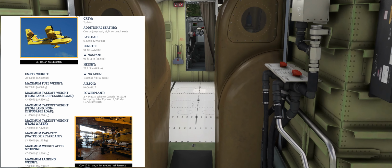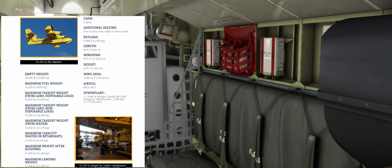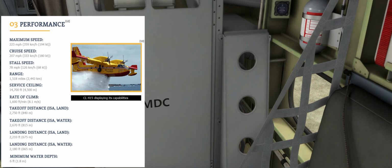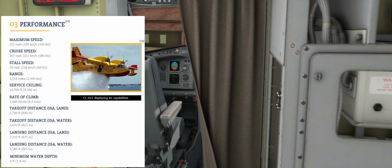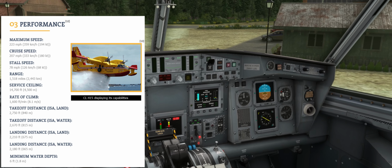We only receive a little information about the aircraft from Microsoft as there are no documents included. However, we find a few performance tables for the Super Scooper on the internet, which we will test later. For the cold and dark startup, we use the integrated simplified checklist.